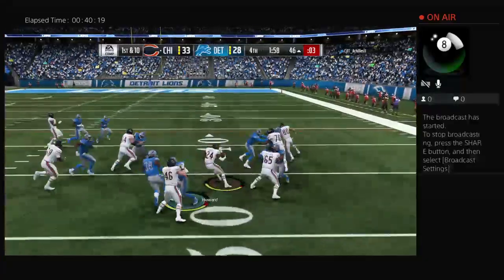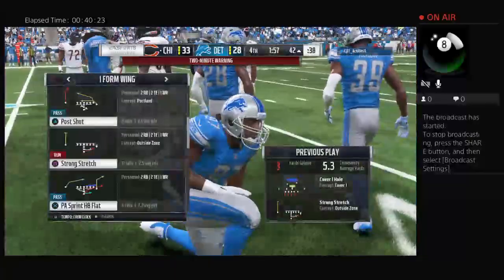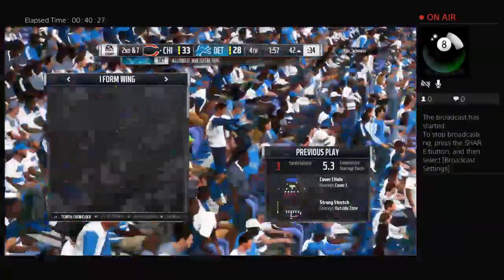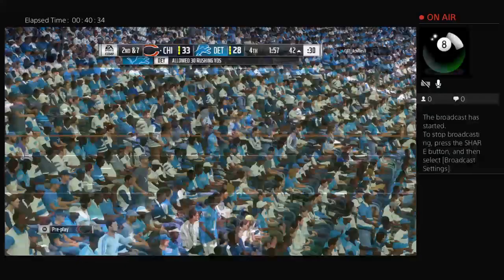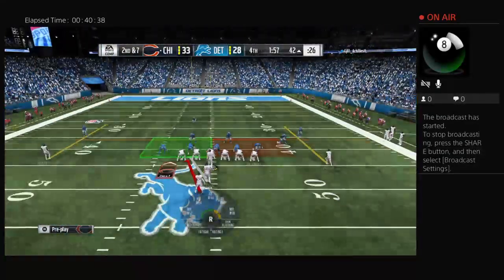Trubisky with the give to Howard. And he'll be brought down at about the 42. Time for a break. We'll come back for the electrifying conclusion after this. 3 down. Let's go. Have to imagine this will be on the ground as well as they come up 2nd and 7.